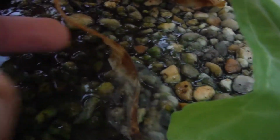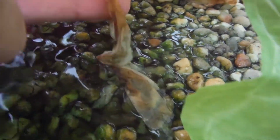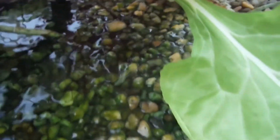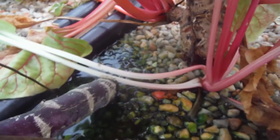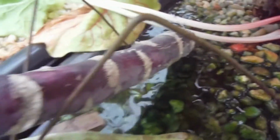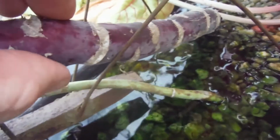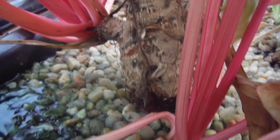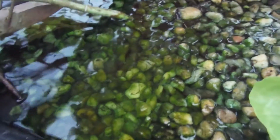Oh, look at this. This is what it looks like when a leaf decomposes into the little algae slime bed over here. Alright, let's just get that out of there. Yeah, got a whole big algae growth thing over here. Mainly because there's so much root mass underneath this thing from, look at the size of this trunk on this kale here, and the size of the trunk on that gigantic Swiss chard there. I'm sure there's a lot of root growth right underneath there.